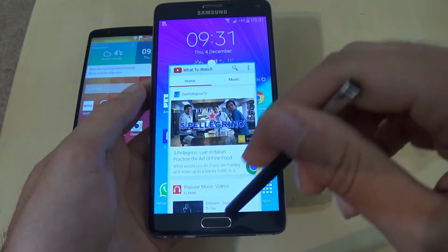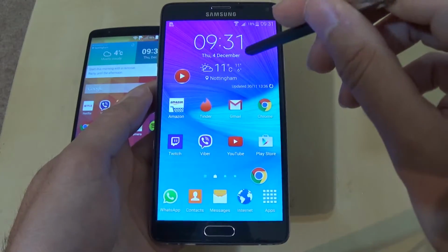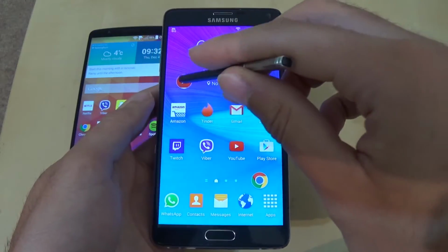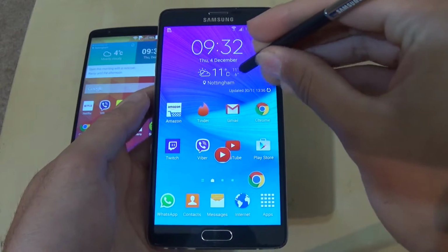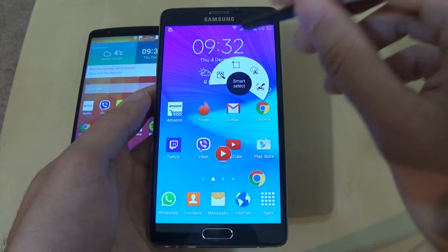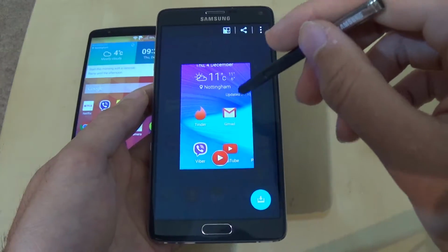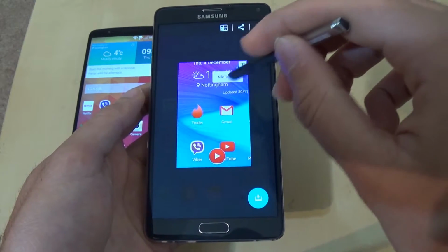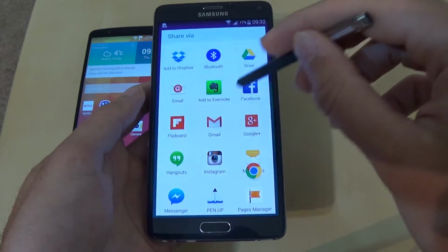this S Pen as well, which is very nice in itself, which allows you to not write on the screen with your finger and get it all smudgy. It does take some practice to get to learn how to do different things, but once you do start doing different things, you'll wonder how you ever coped without an S Pen. So for example, you can do a quick screenshot and then just share that out to someone.